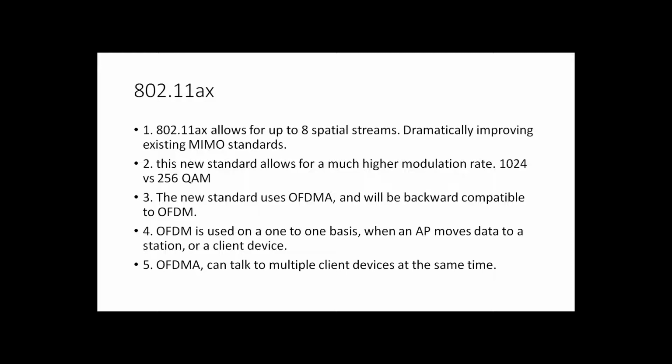Also, I mentioned that the new standard will allow for higher modulation rates. So you'll see something that says 1024 QAM, where a standard AC radio is 256 QAM. This QAM stands for quadrature amplitude modulation. We're converting waves into actual binary data. The higher level of modulation will convert more data. So a 1024 radio is considerably quicker at doing this than a 256 QAM.